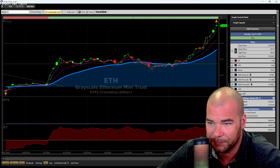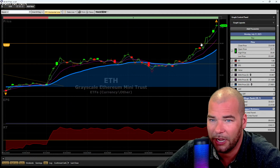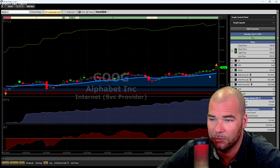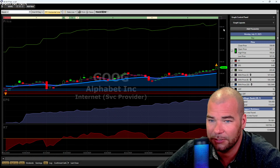Here's Ethereum. Here's the channel of Ethereum. Broke out from its prior high around $29. Has been off to the races. Just hit a new 3-month high. I like what I see here. RT still in the favor of the bulls. Now here's Google. My favorite chart pattern. Price action on the rise.